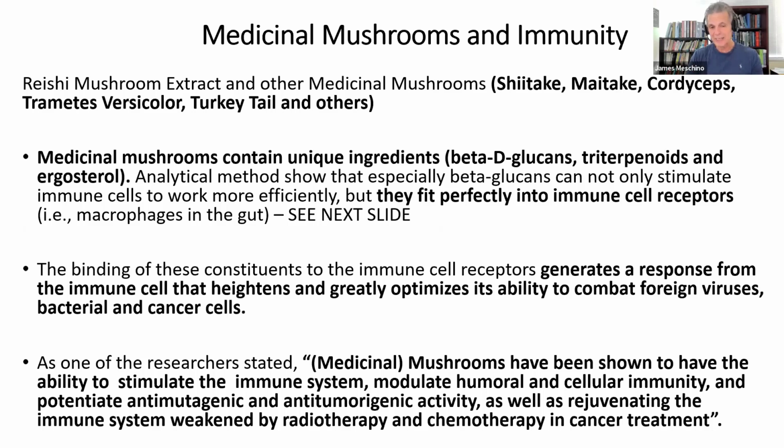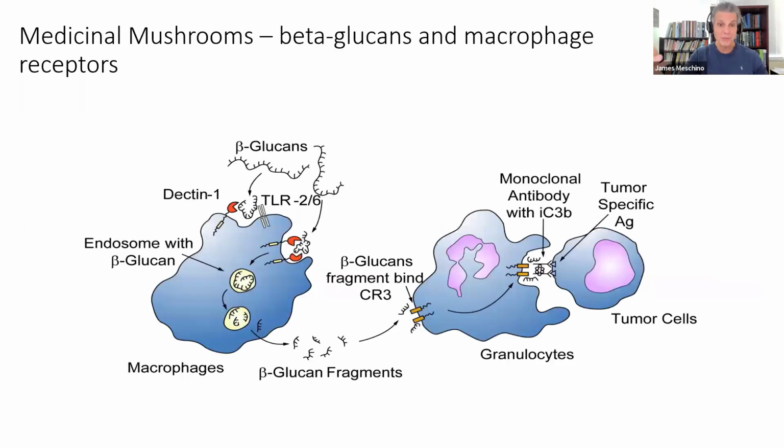As one researcher stated, medicinal mushrooms have been shown to have the ability to stimulate the immune system, modulate humoral and cellular immunity, and potentiate anti-mutagenic, anti-tumorigenic activity, as well as rejuvenating the immune system weakened by radiotherapy and chemotherapy in cancer patients. In other words, in patients undergoing radiation and chemotherapy, medicinal mushrooms bring their immune system back. But it also just does it in people who are aging after the age of 50. Get your immune system working at a more youthful level.